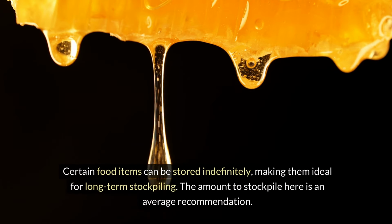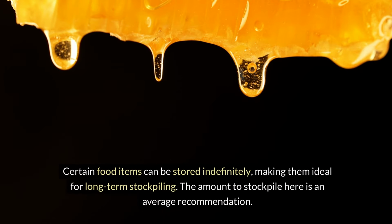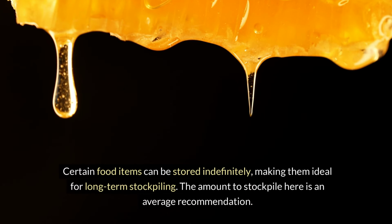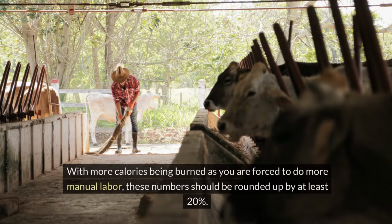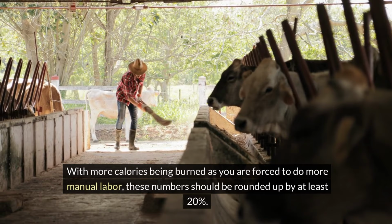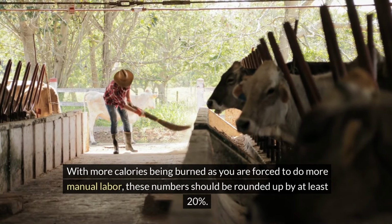Food items with an indefinite shelf life. Certain foods can be stored indefinitely, making them ideal for long-term stockpiling. The amount to stockpile here is an average recommendation. And with more calories being burned as you're forced to do more manual labor, these numbers should be rounded up by at least 20%.